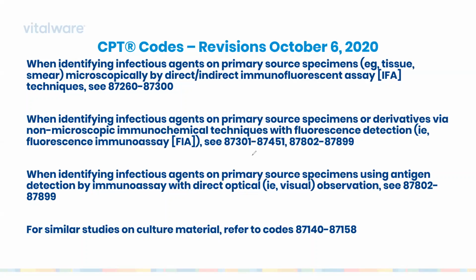And then they also give you, well, I got that a little backwards, but they also give you the direct visualization, the 87802 range of codes. And then if this is for a primary source, it means that you took the swab or the sample right then, and it's not a culture. So if you are doing something similar to a culture, then it refers you also to the code range. So it's nice that they came in and broadened the guidelines as well.